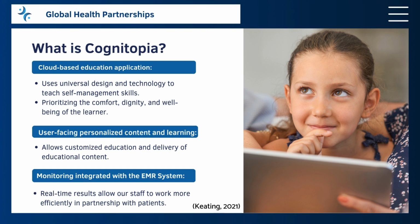Cognitopia is a cloud-based application that utilizes the latest in user-facing technology and adaptive and personalized learning. Our goal is to ensure inclusive and equitable learning for all patients, no matter their capability. Cognitopia is an easy-to-use teaching, coaching, monitoring, and scheduling tool that GHP can customize to meet our initiatives. Although it can be adapted and used in many environments, I see Cognitopia initially used in the diabetes care unit.